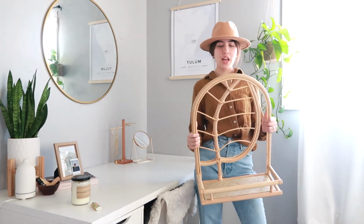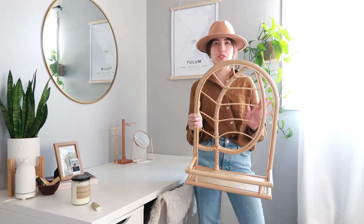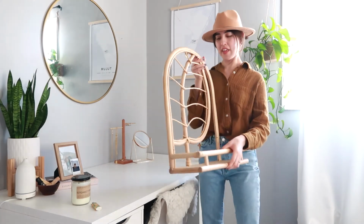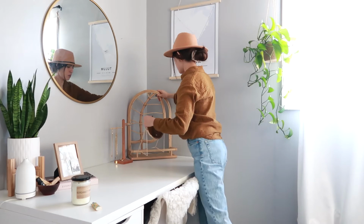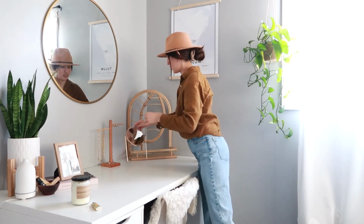It is just this rattan shelf with a little flower or leaf pattern in the background, and it has a little hook so you can hang it, but I just put it in the corner, and I feel like it adds that touch of boho that I love. I just have it here in my little corner. I'll probably have to scoot this a little bit to the side.